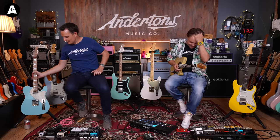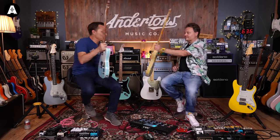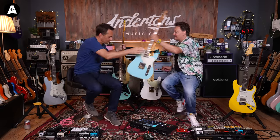Nice to play this guitar. Whilst I pass the Deluxe version over for Pete to try, I guess... That is lovely. That is a great guitar.